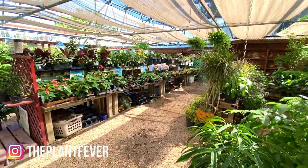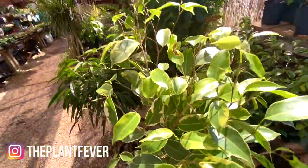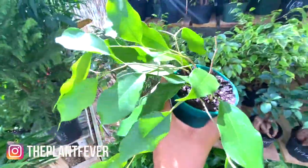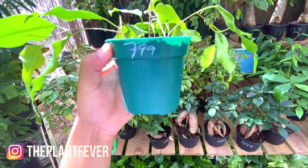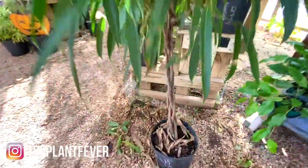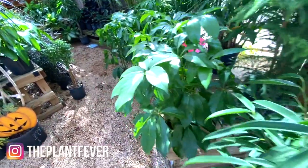Look at the calentias. What? Put the camera on my face. No, I didn't put it on your face, I swear. It's good. But oh my god, look at the variegation. But I can't buy any plants right now. Look at this cute plant. So glossy. $8. What is this? $40. Oh my god, look at this one.